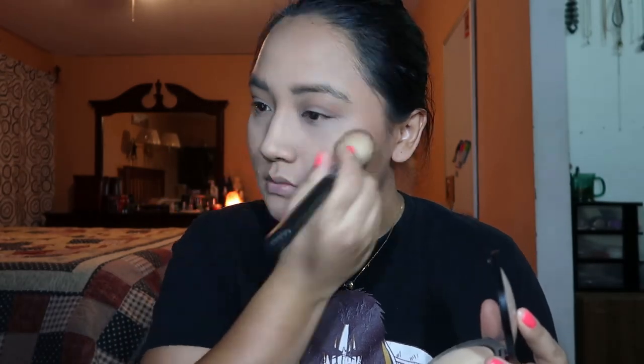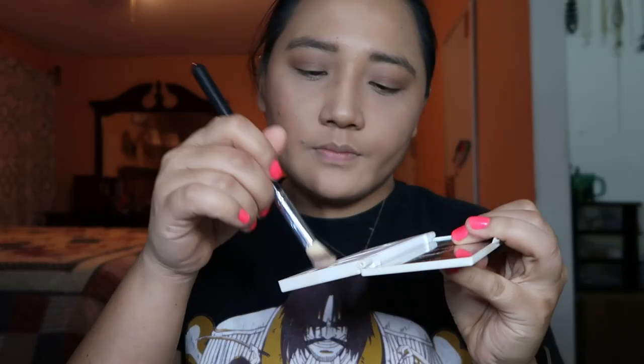I think I need some blush again. I'm gonna use this powder again. About my eyeshadow, we're not gonna talk about it. Half of them is probably gone. Using the highlighter, both of them. For my eye, I'm gonna use obviously Thrive Cosmetics mascara.